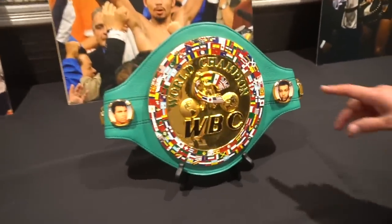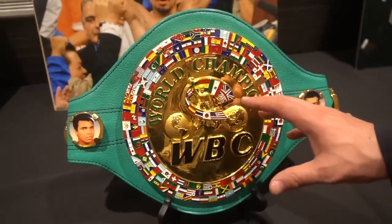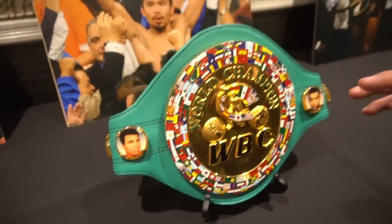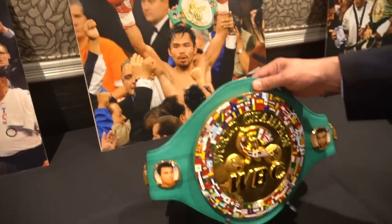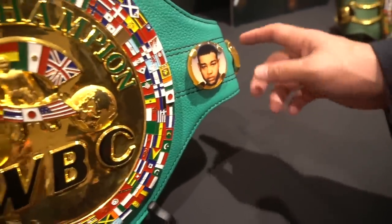This design carried on until the year 2000, when the new design came with 3 layers of flags and a much more complex design. It sticks out a little bit. This leather comes from Italy. It's the same as the Ferrari that they use in the cars. And we instituted the ceramics with Muhammad Ali, Joe Louis, and the current champion on both sides.